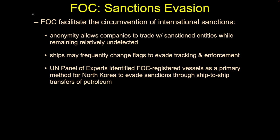Another example is sanctions. I'll show you some examples in a second, but when we have things like the Ukraine war, and people are like, oh my gosh, Russia shouldn't be invading these places, let's pass some sanctions, meaning we don't want you to sell your oil around the world. These flags of convenience make it much, much easier to sell your oil illegally around the world, right? Again, you're operating outside the typical laws and regulations of the country in question.